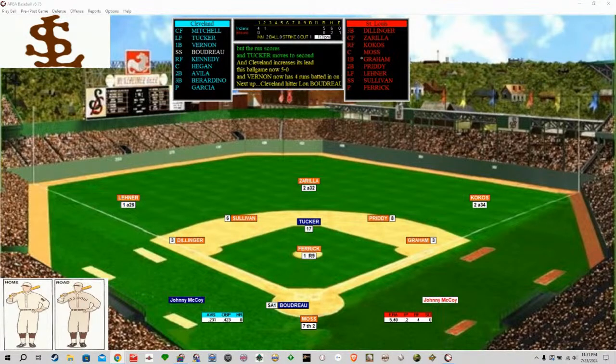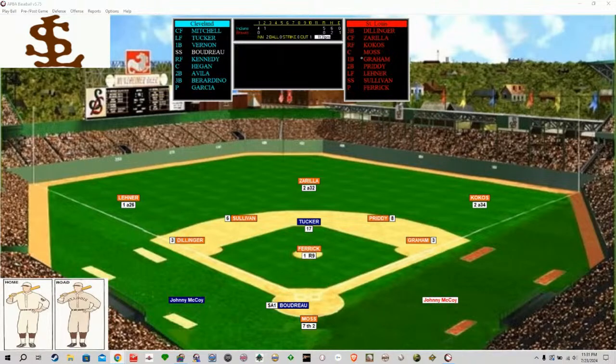Next up, Cleveland hitter Boudreau. On the league leaderboards, he's tied for second in walks with 13. Boudreau ready to bat. Moss ready to receive. Tucker edges a bit more off second. The pitch comes in, popped high to the left side. Dillinger drifts back. He stabs for it and makes the catch for the second out. And Tucker holds at second.